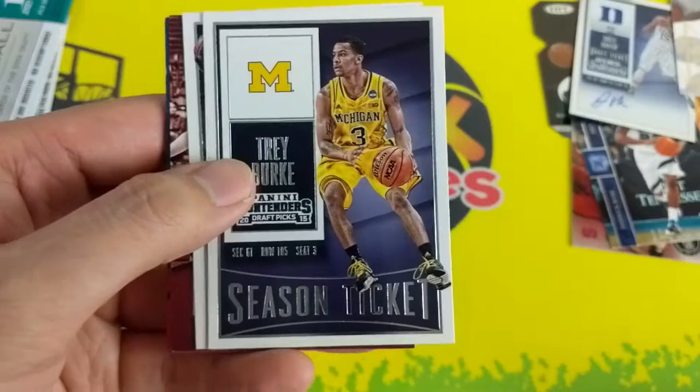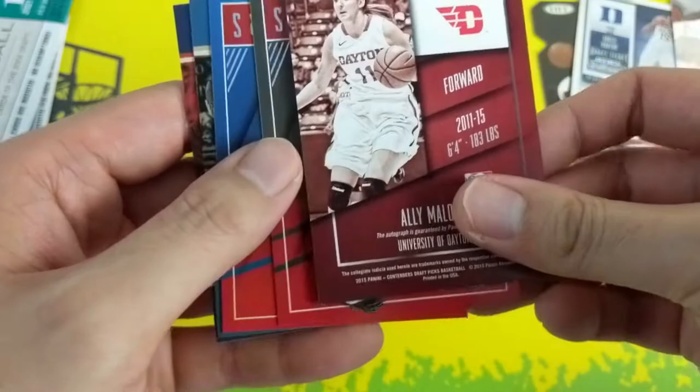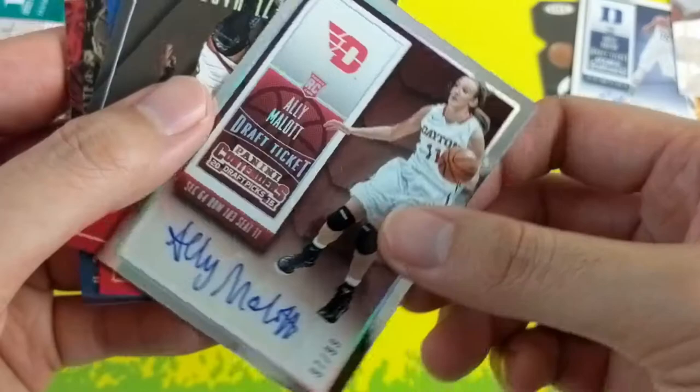Trey Burke, Derek Favors, Ellie Molloy. Oh, nice. On card auto, 97/99. Ellie Molloy. Very cool, of Dayton. Might as well put it out over there.